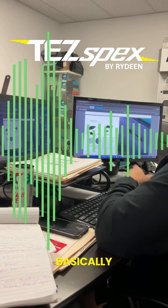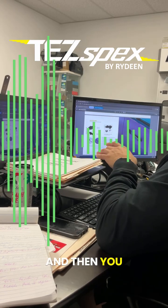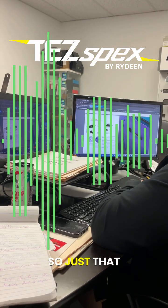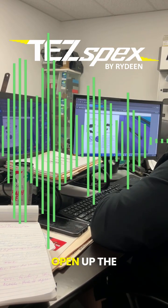And you have to push basically that back piece, which is the thicker part of the handle, for it to open, and then you have to use your other hand to pull it out, or you can use your thumb, whatever which way, but it's a little weird at first. So just that in general right there is a way to get guys that want to have an easier option to open up the door.